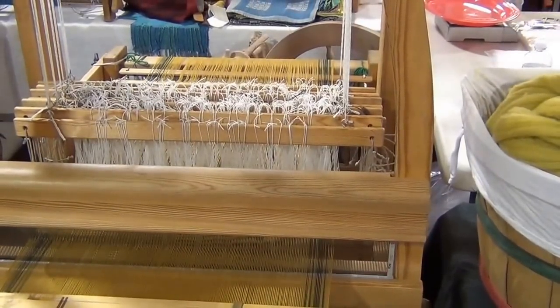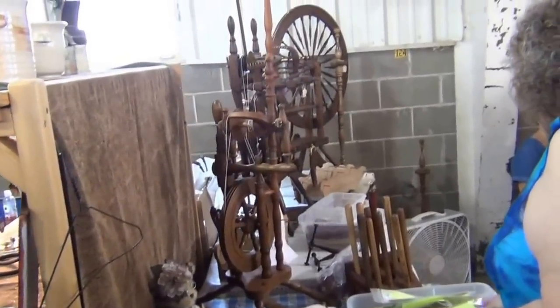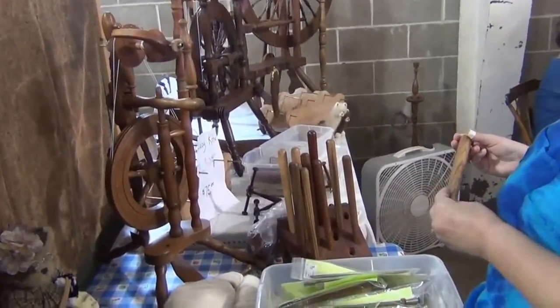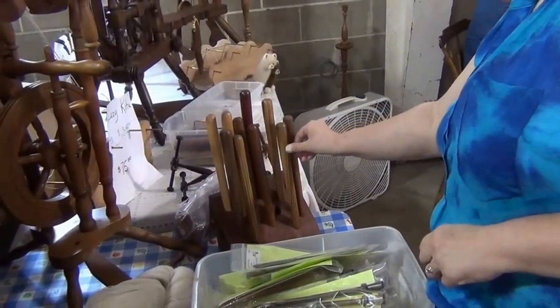Interesting little loom. Here's one of Judy's favorite spots, the Jensen spinning wheels, because she's got a Jensen. Rusty pins, is it? Knock somebody on the head with one of them.